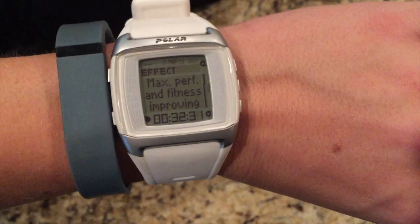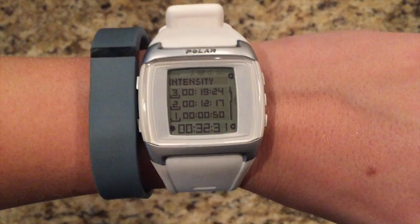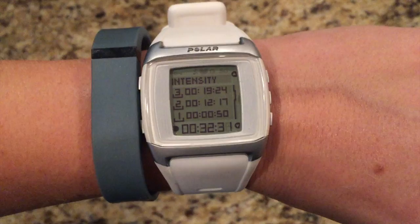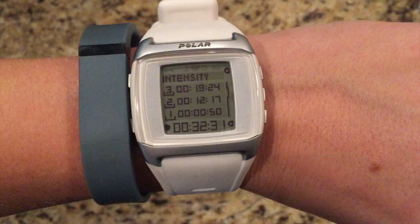All right, so let's check this out. It was a 32-minute run slash walk. I burned 293 calories and 19% of those were fat. And these were the zones I was talking about. I'm really proud of myself because I spent the most time in zone 3, which is the highest intensity, which I think is when my heart rate is above like 160. So I spent 19 minutes in zone 3, 12 minutes in zone 2, and less than a minute in zone 1. Obviously, I need to cool down.